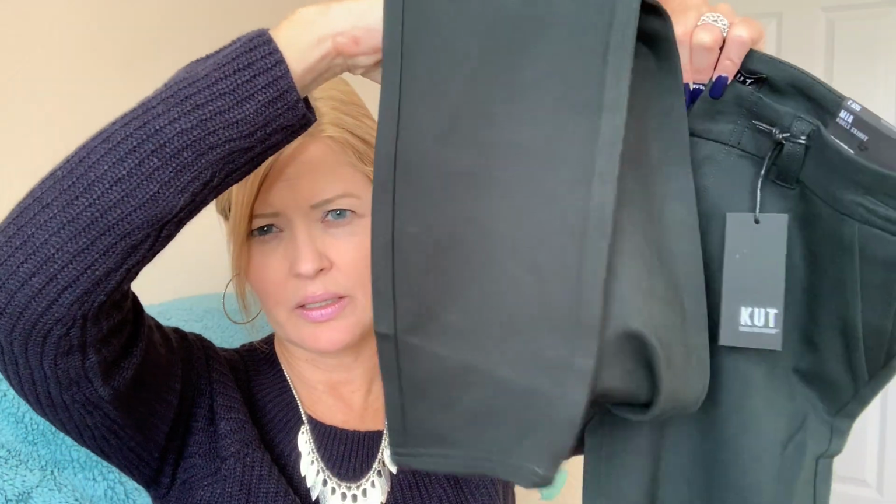It says deep green on the tag, and I'm looking on my order. Yeah, it's just called deep green. I don't know what the original price was. I want to say something like $79. I paid $53.40 for them. They have a skinny leg, so they are a skinny cut. Yeah, ankle skinny.